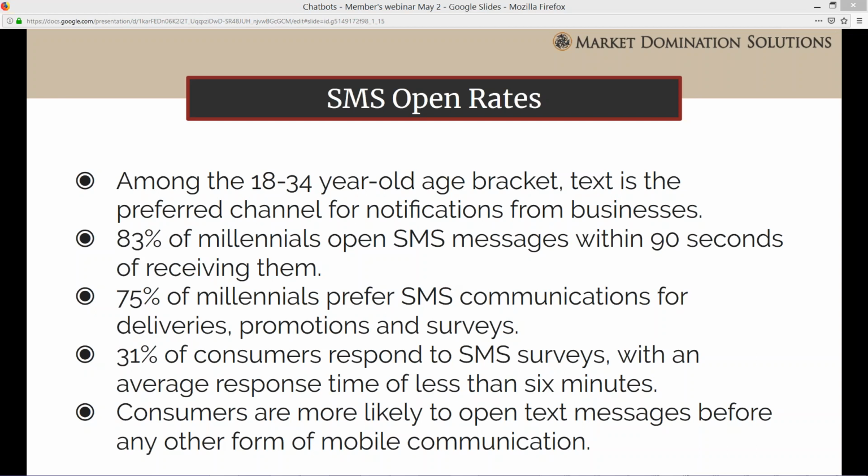So the bottom line, let me summarize what we've talked about for a few minutes. The bottom line is chatbots are good. Chatbots are here to stay. SMS is overall good, although I can see some of the folks who are here on the webinar are not as SMS oriented as the statistics that I've seen. But here's the key. Here's the kicker.